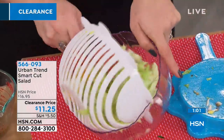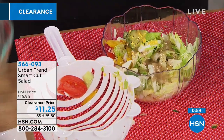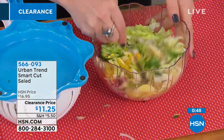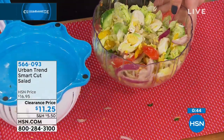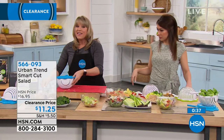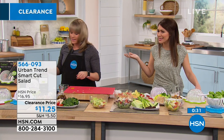It's all sliced up. I'm gonna go ahead and dump it into my bowl. I'm going to add my dressing. I can add my lid to give it a toss. And then it literally took me less than a minute and I have a perfectly chopped, healthy, delicious salad for enjoying, for serving, for taking to work, for doing meal prep. However you want to enjoy your salad, this thing is really cool. What about the care? Dishwasher safe, or you can just rinse it clean. Even the cleanup is easy.